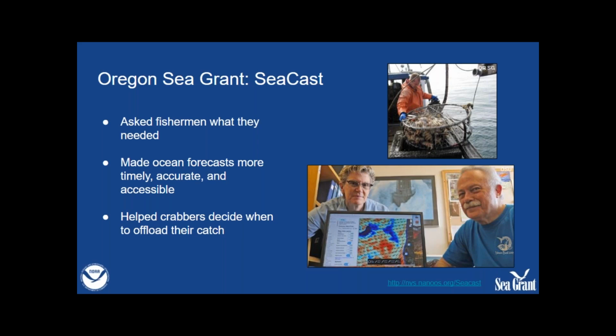And she leveraged her connections with Oregon Sea Grant, Oregon State University, and the fishing community to make ocean forecasting as accessible as weather forecasting. And so these maps are really cool. I recommend you take a look at them. They're on the NOAA website. You just type in Seacast. And so this is an example of a community perception of a problem leading to research.